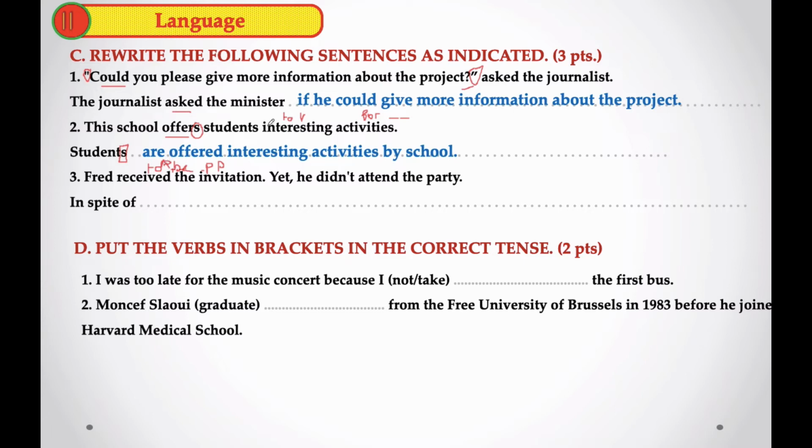It's optional if you don't write by school, but I do prefer to write it just to make the sentence clear. Fred received the invitation, yet he didn't attend the party. In spite of, as I said in the previous exams, you are going to put in spite of or despite plus verb ing or noun or the fact that. So you are going to use the easy thing for your understanding and your language skills.